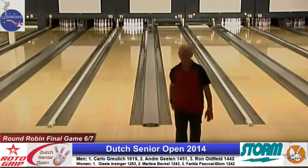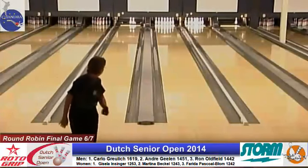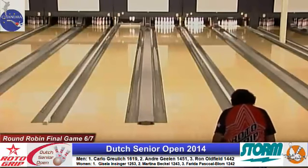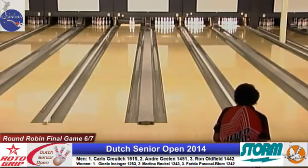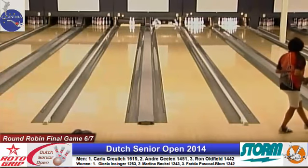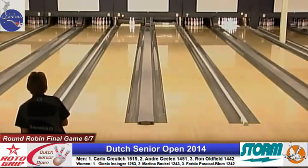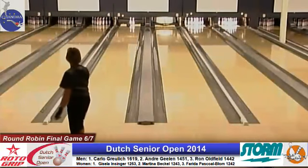Now take a look at Beckel versus Farida Pascal Blom, and Farida is on 157 now. Yeah, and she loses because she has an open frame while Beckel has a spare, so Beckel wins. Then it is important for Farida to produce a very nice 10th frame here, and there is a strike. That could be very important for the total pinfall score, because there was a gap of 40 pins between Beckel and Pascal Blom.